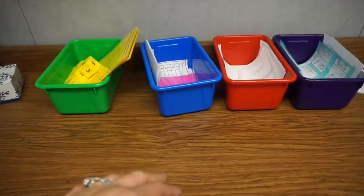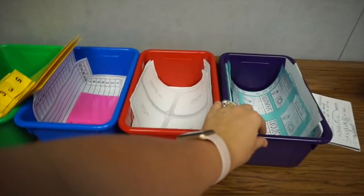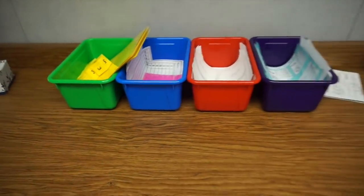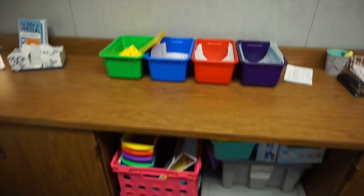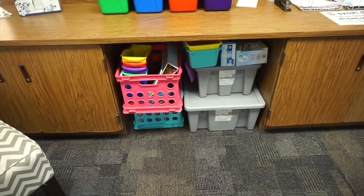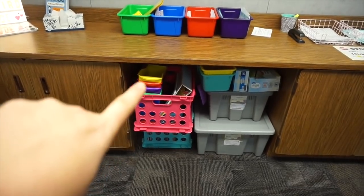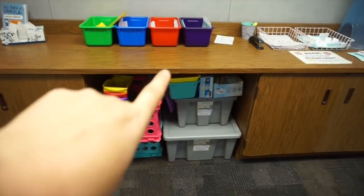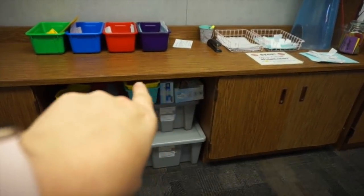And I kind of already explained this in my last video. So if you want to know what I do for math and reading centers, you can go to my centers and small groups vlog. And then down here, just like I said, random storage. This is all extra things for if I got a new student, like book bins and binders and notebooks. And then these are extra center things. I put all my centers in big Ziploc bags. And so those are there ready to go.